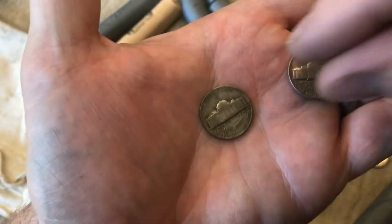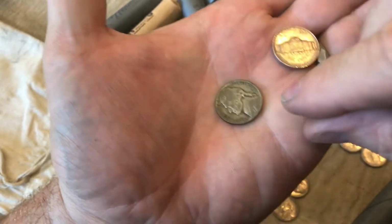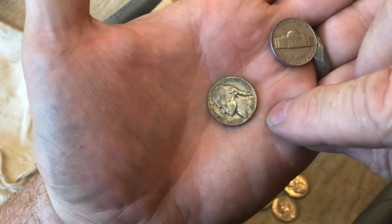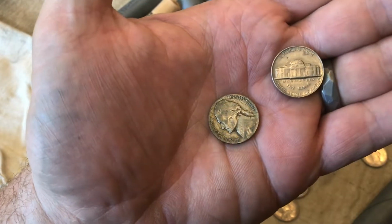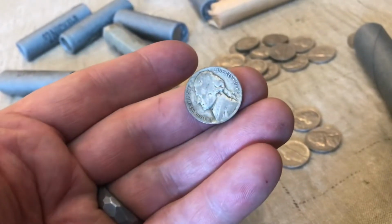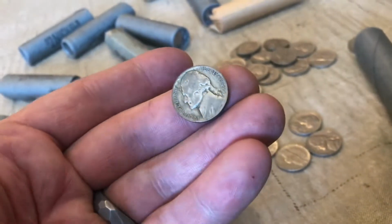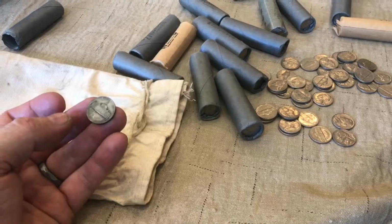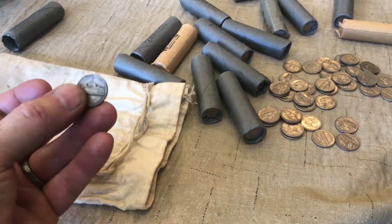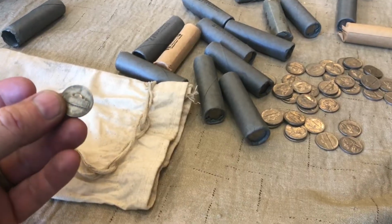Now this nickel is not in that good a shape, but being that it is 35% silver, that makes it a lot more valuable than a regular nickel these days. Being that spot price is about 24 bucks per troy ounce, this would be about $1.32. If I subtract the face value of this, we're now $1.27 ahead.